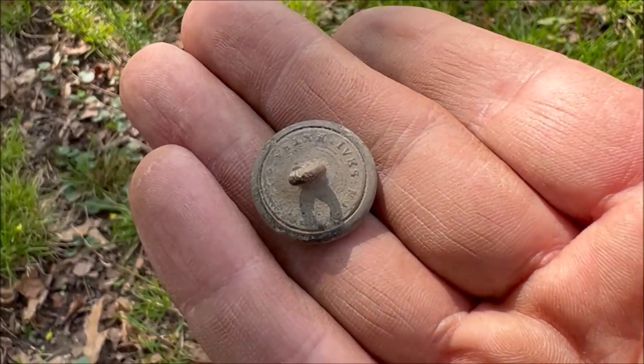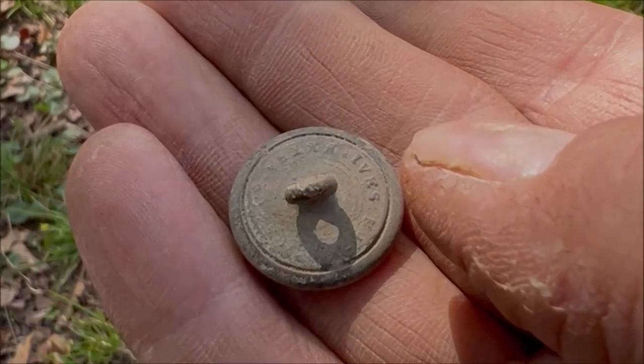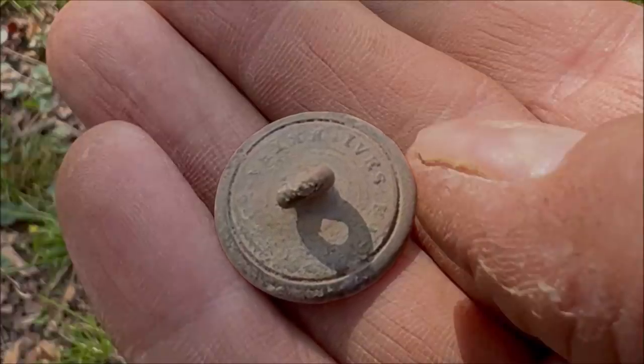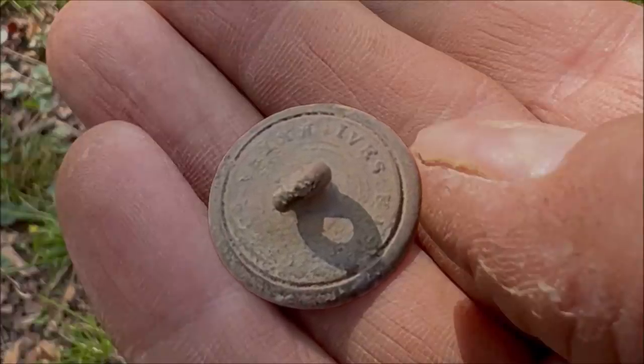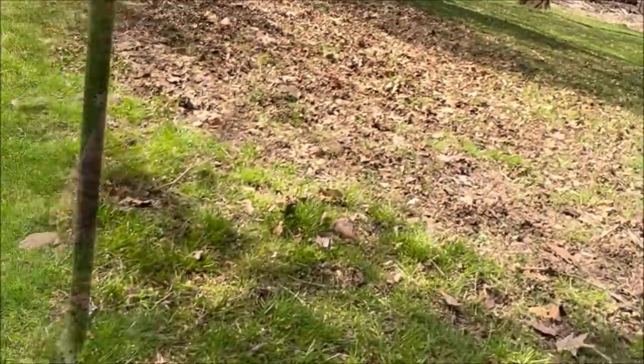And like I said, the back mark, I recognize the Ives. We found them before. It's a really old manufacturer. And I've never seen that image before. So, well done, man. Thank you. One of the cooler things I've seen all day. No doubt about it. Great job.